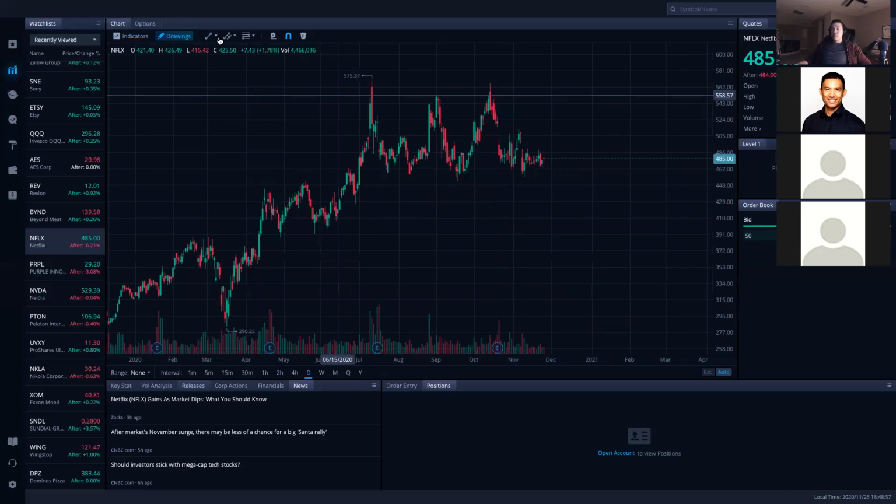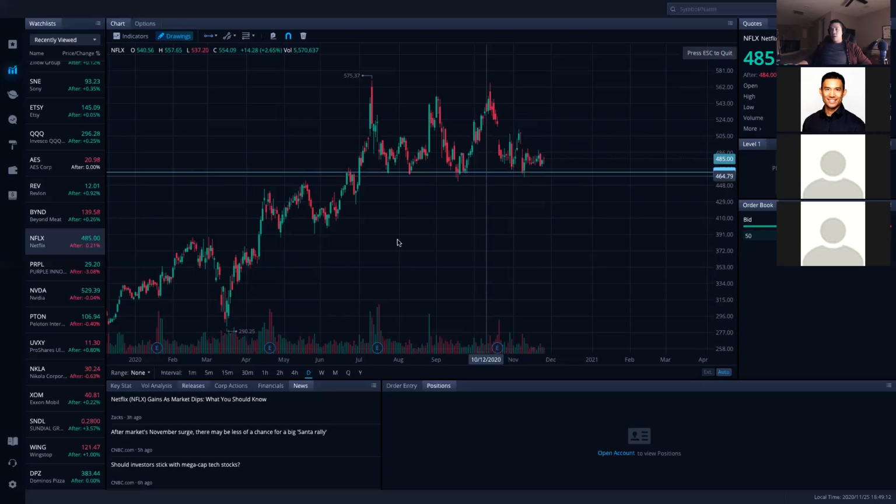So I would get a horizontal trend line. And I also like Fibonacci's, which we'll certainly cover eventually. I kind of prefer Fibonacci's a little bit more than support and resistance. But I draw that right here. Okay, so I can see another one right here. And the whole idea of support and resistance is to give you an idea, if it breaks past this line, whether it's going to go up or go down.